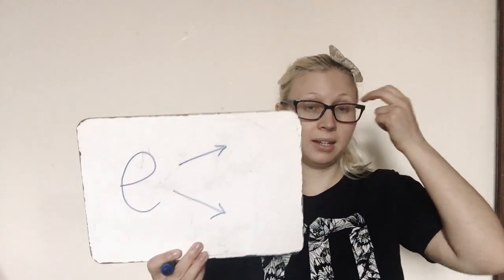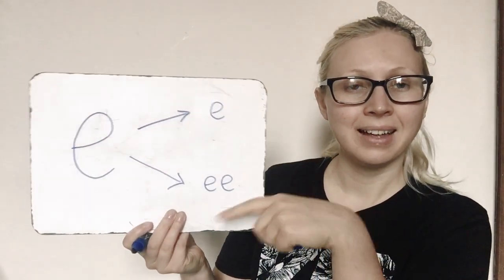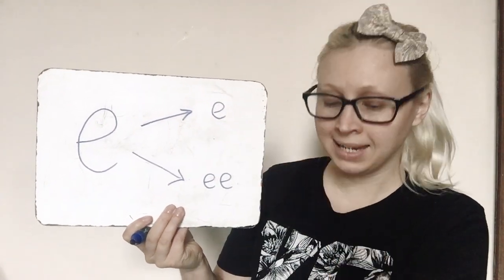Right, now we're going to have a look at e. This one's a bit easier because it only has two. So when we see an e in a word, we either pronounce it as short e or we pronounce it as long e. Either short e or long e. Let's have a look at some words that we pronounce it as a short e.